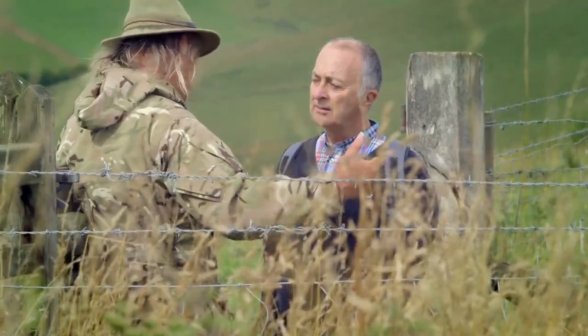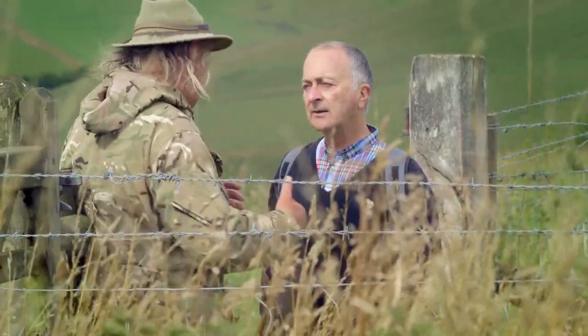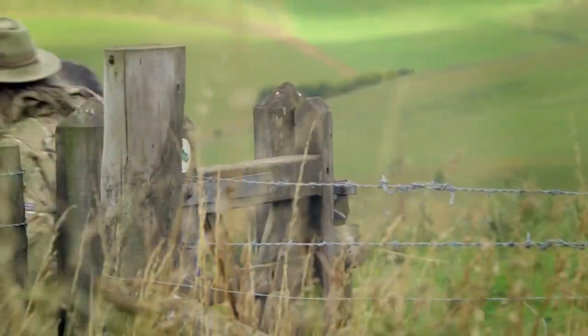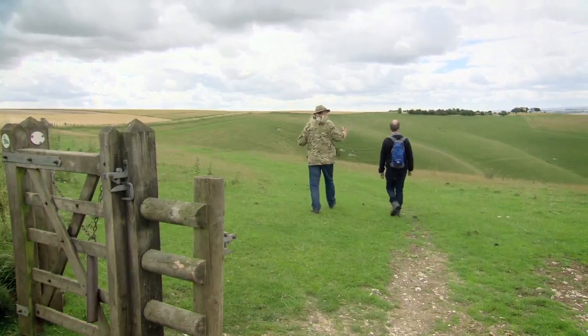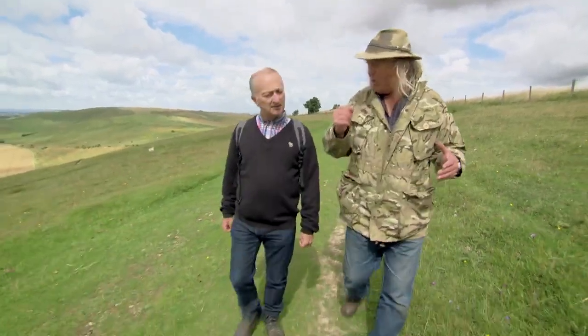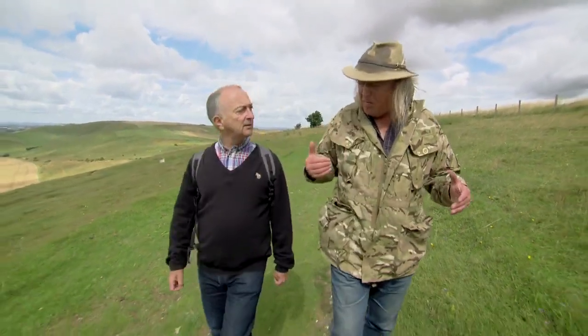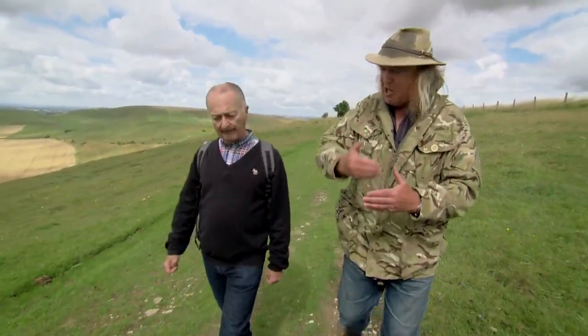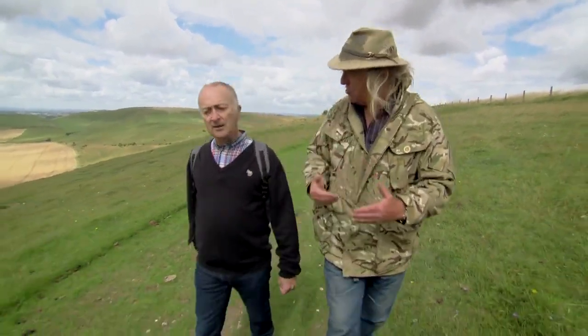You don't need sat-nav, because you can come from Kent along the North Downs, Sussex along the South Downs, you can come up from Devon up the Dorset Downs. All these routes funnel in. They are the ridgeways, and they're not called ridgeways because they just happen to be on the ridge. They really are ways. They're where people have been moving up and down literally for centuries, and if they've been doing it for centuries, they've probably been doing it for thousands of years as well.